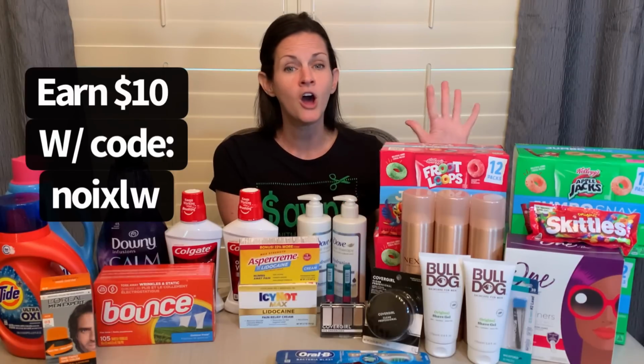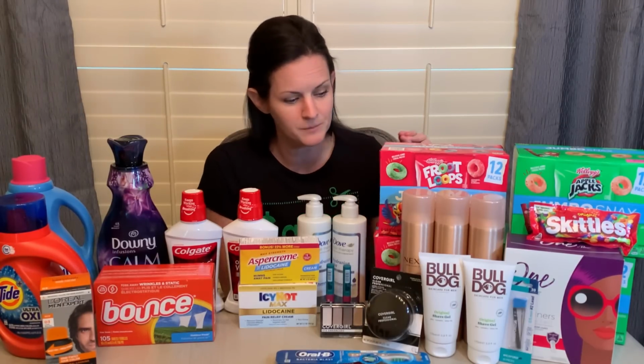Almost all of the Kellogg's products I saw were buy one, get one free. So like the Pop-Tarts are buy one, get one free. The cereal is buy one, get one free. There's still $1 Ibotta rebates on the Frosted Flakes with marshmallows and the Fruit Loops with marshmallows. So if that's your jam, it's a good time to grab that cereal.